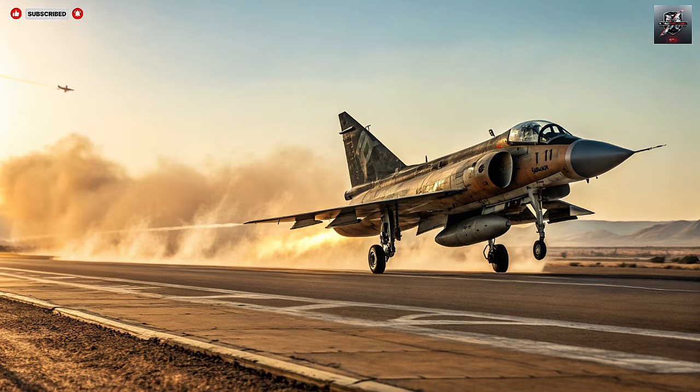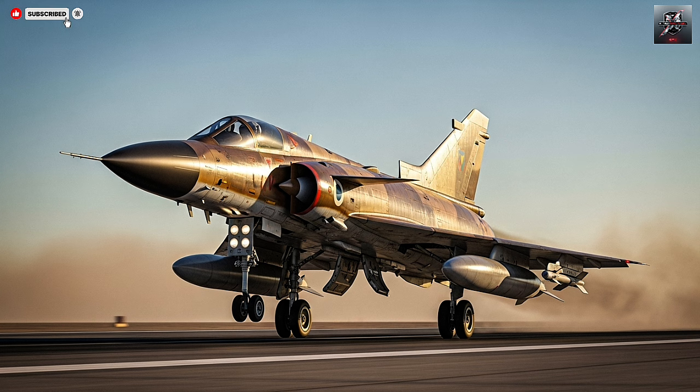When Israel was cut off from foreign aircraft supplies in the late 1960s, its engineers faced an enormous challenge. France had been Israel's primary supplier of military aircraft, particularly the Mirage 3, which formed the backbone of the Israeli Air Force. But after the French arms embargo in 1967, Israel had to find another way to maintain air superiority. That's where the Kfir story begins, born from necessity, built with brilliance, and designed to perform.